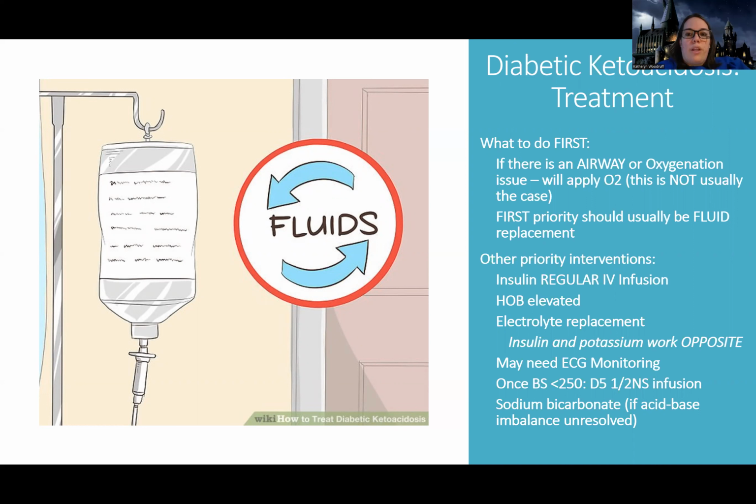So let's talk about what we're going to do first. Per your book and everything, airway patency comes first. And I've got to tell you, yes, absolutely. If there's an airway issue, they're so asleep, so passed out, they're not even waking up, or if they're not breathing well, their oxygenation is low, that's always going to come first. We're going to put O2 on, head of bed up, support that, get them a permanent or temporary airway if needed. But this is not usually the case.